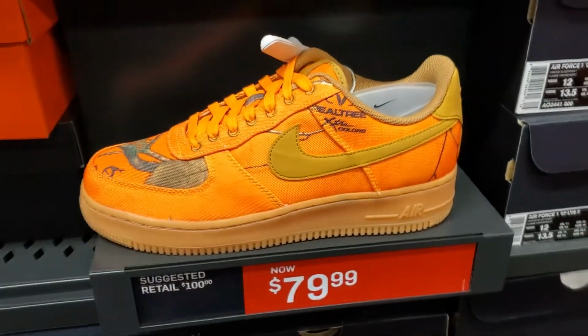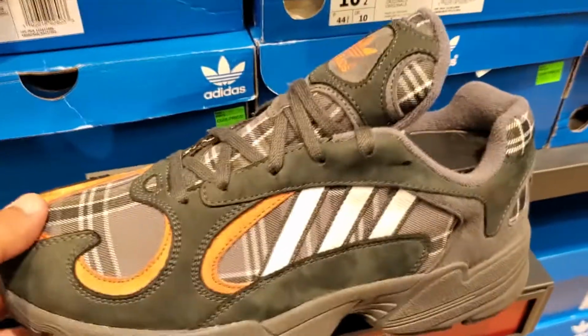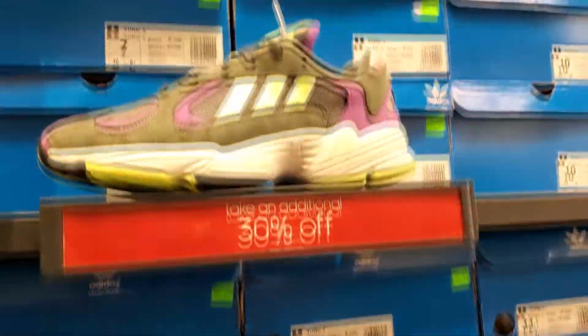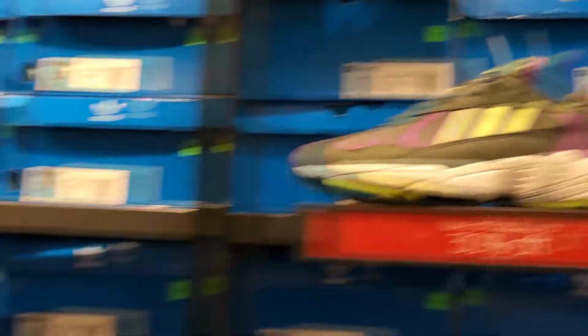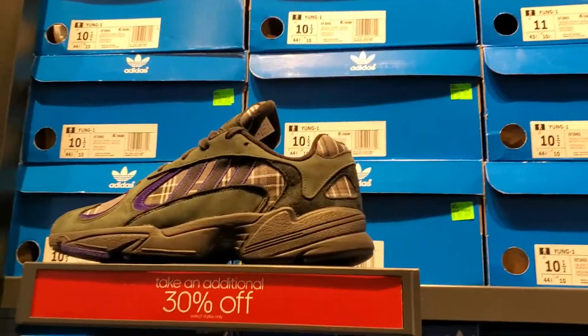I'll go ahead and grab these. I don't know, for some reason, it's just this orange that really popped to me. Got these Adidas Young Ones for 100 bucks plus 30% off, make them 70. They got a whole bunch of Young Ones. They also got some all black, all gray joints. So they got a lot of the newer releases out here at the outlet.